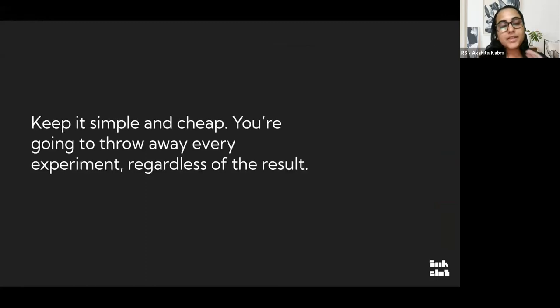Next slide. So these were the many kinds of MVPs, but the key to remember when you're building an MVP is that you want to keep it simple and cheap. You don't want to spend so much time deciding the perfect MVP that you're done even before you've started, because whether it's positive or negative, it's still an experiment and it will be scrapped by the end of it.